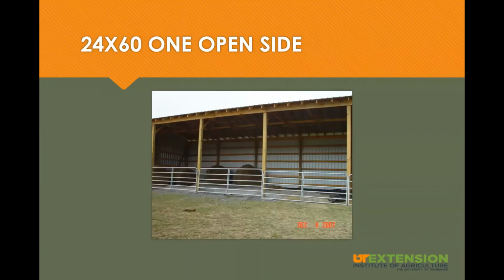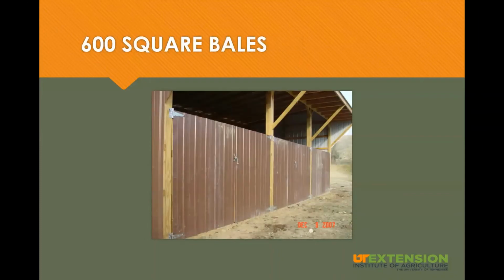This is 24 by 60. Another group of Mennonites build. The reason they build them 24 by 60 is they don't build trusses. All they'll use is timber, and they can get timber 24 foot long to make the barn work out that way. Nice barn, open it to the east. Again, 3 sides enclosed. The posts are closer together. You got to be more careful stacking hay in the barn.